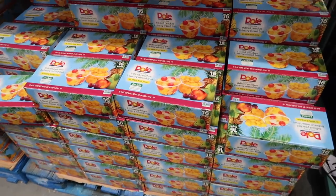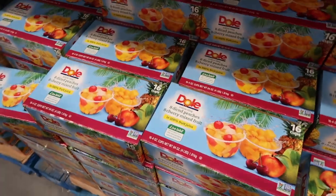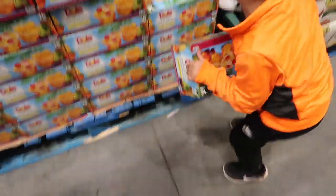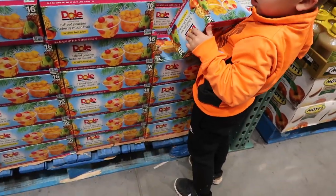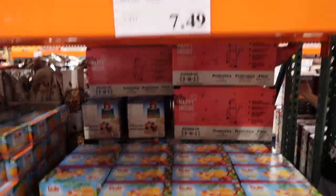So recently we've been getting these Dole fruit cups. And they come with 16, 8 diced peaches, 8 cherry. Thank you. Are you gonna get it? Good job. And they are $7.49.